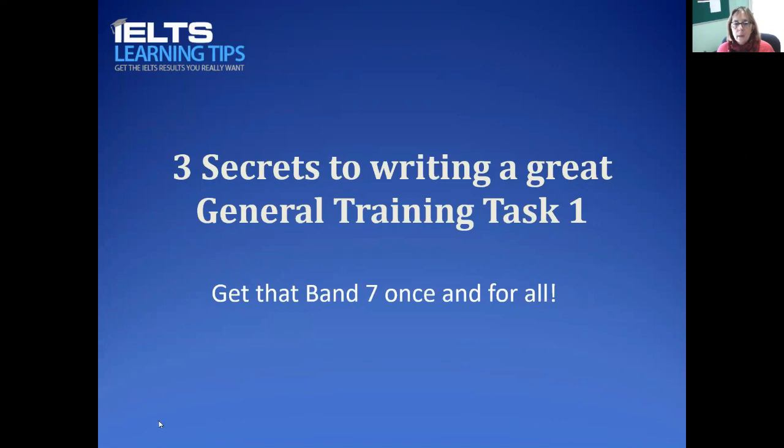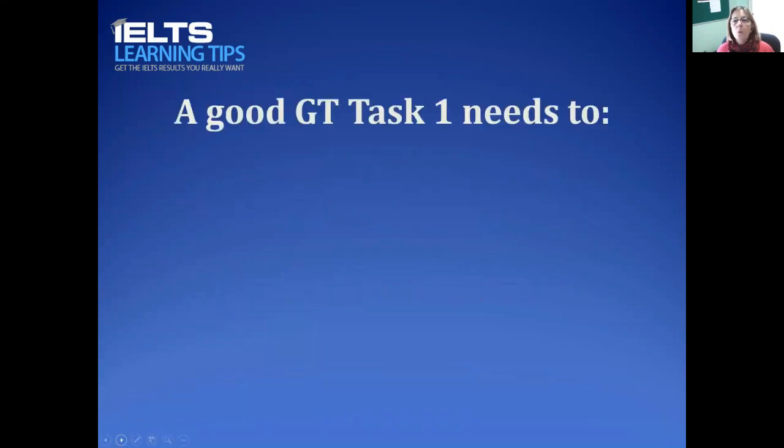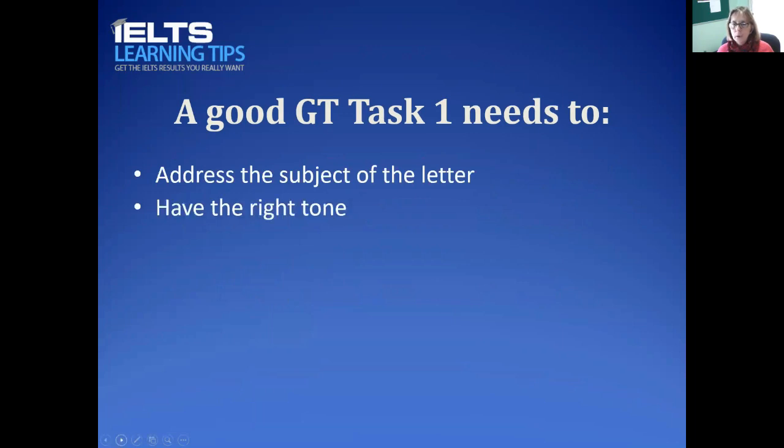So let's start first with what you need to do in order to achieve at least Band 7 in your letter, because the general task 1 is a letter. So the first thing is you need to be able to address the subject well. Have the right tone. So as you know, there are different types of letter that you are asked to write. So you have to pick the right one, and once you pick the right one, then the language and the sentence structure, everything should create the right tone in that letter.